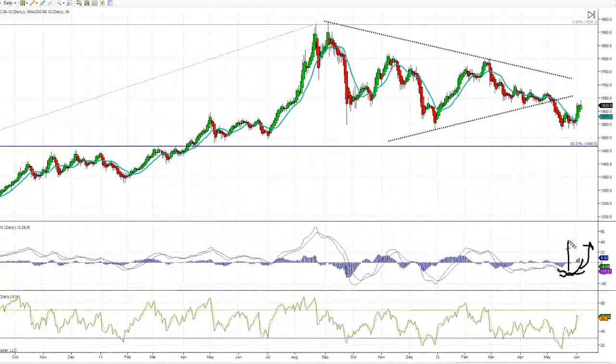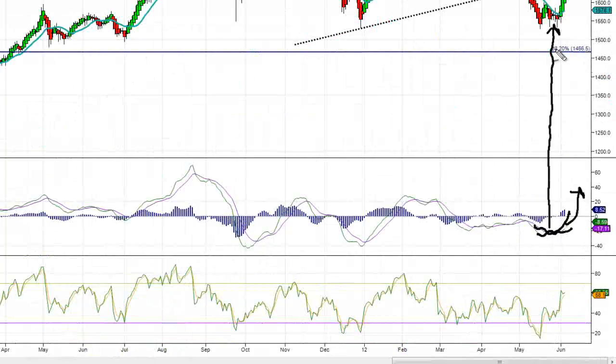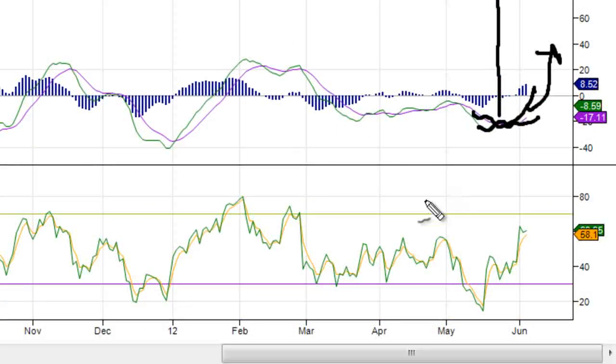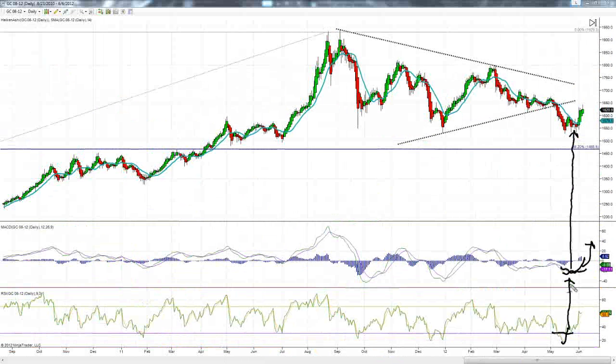If you carry that line straight up, you'll see that that corresponds quite nicely with the market when it actually began to bottom and then move up. When we look at our relative strength index, we talked about that a little bit last week. We talked about this threshold line right here. And as you can see, once this market broke above that threshold line, that also matches the bottom of this market quite nicely.